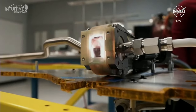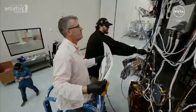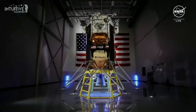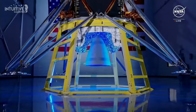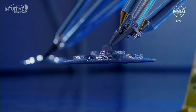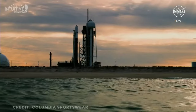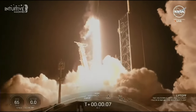The company completed its lunar lander in a new facility at the Houston Spaceport, just down the street from NASA's Johnson Space Center. It's an autonomous Nova C class lunar lander named Odysseus. The lunar lander arrived at Kennedy Space Center in Florida back in December. Since then, teams have been integrating the spacecraft to the Falcon 9 second stage in preparation for launch. IM-1 and the Odysseus lunar lander.